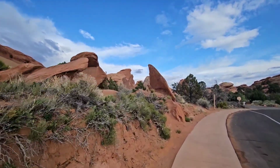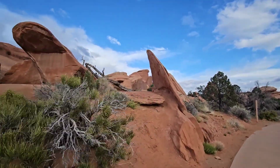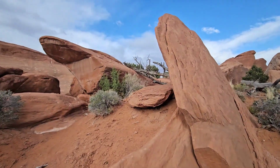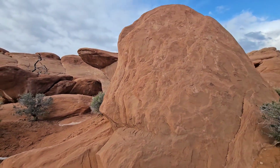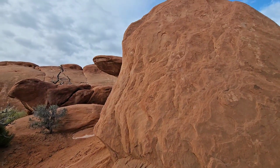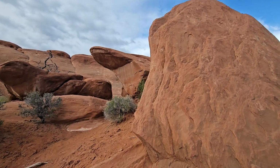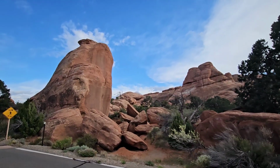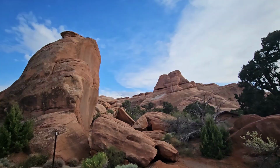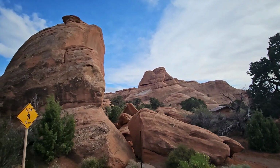What we have here looks like a shark fin to me. And that, poking out there, looks like a shark. Yes, it does. You know what it's like when you're in places like this. There's just awesome, incredible elements of creation everywhere you look.